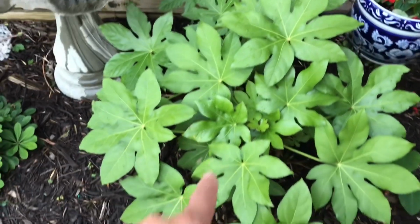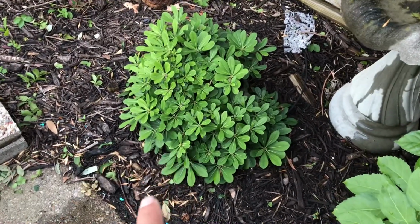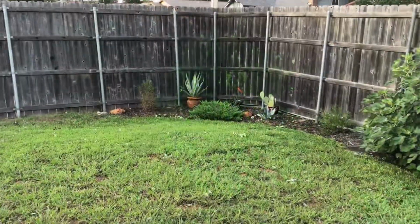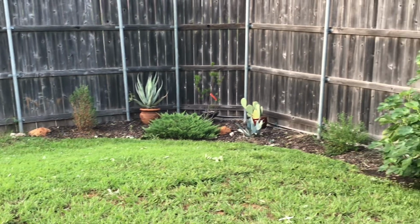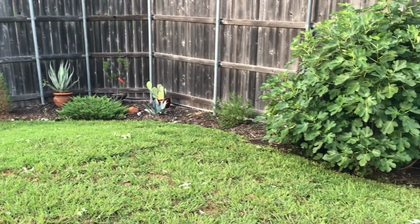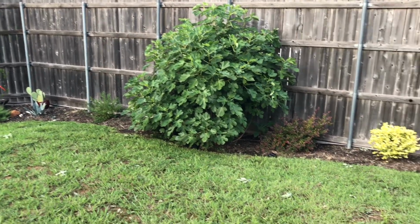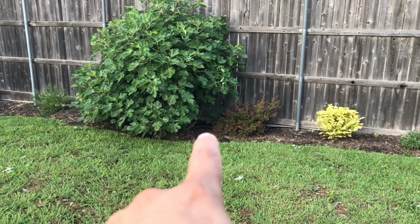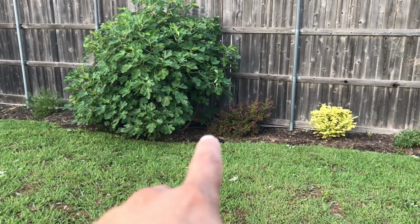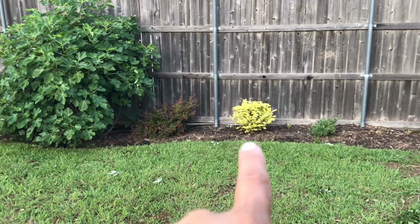Nothing wrong with the Japanese Aralia. It's even growing new ones. Also, Pittosporum is doing great. Nothing else really suffered pretty bad here in the garden. The winds were excessive and extreme. The fig didn't seem to mind much. It's crazy how big the fig has gotten, that it's basically covering that one. And then we have Sunshine Ligustrums, did fine.